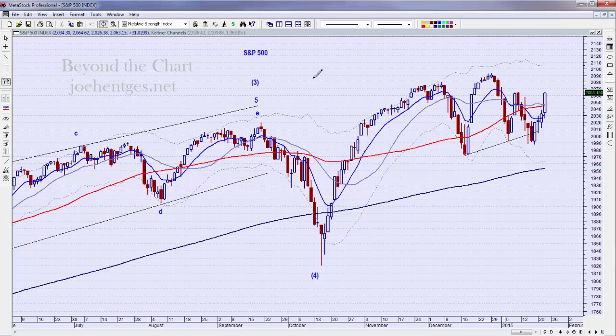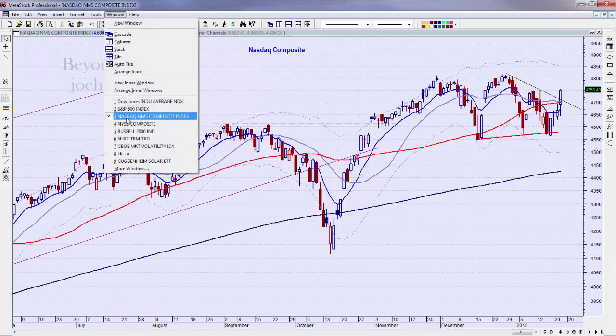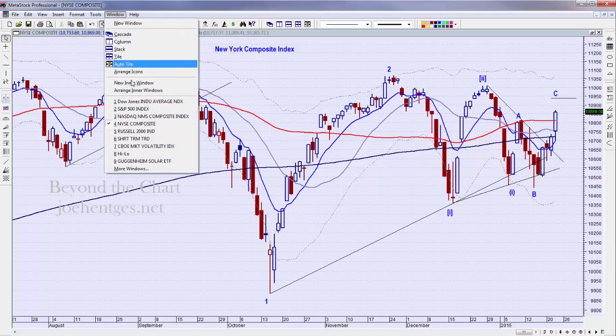Let me pick the other one. Yeah, look at that. The Nasdaq, New York Composite. Of course, the New York Composite did that before. It broke down like this, and we didn't get any follow through when it broke down here. Now we're starting to get the follow through to the upside. It's like the market is saying, no, I really didn't want to go to the downside, I really wanted to go back up here. We'll see whether or not it's a fake out, but right now I'm starting to lean more to the high side.